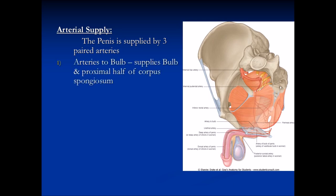One is called the arteries to the bulb. Okay, if you can see here in this picture, there are some arteries which are going directly to the bulb of the penis itself. These are called arteries to the bulb, or the artery of the bulb of penis. They will be supplying mainly not only the bulb but also the proximal half of the corpus spongiosum here, because the corpus spongiosum is a continuation of the bulb, so it will be supplying even the proximal half.